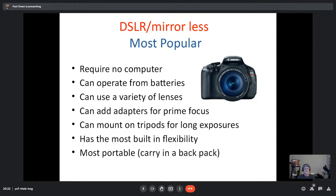Can mount on tripods for long exposures. Has the most built-in flexibility, is most portable, because you can carry it in a backpack. So you can take this on a tripod and then go, it's like a little pack that you would use if you're going hiking. So it's very, very portable and easy to take along with you.